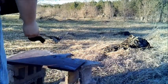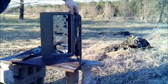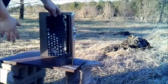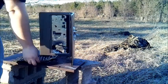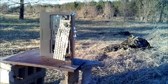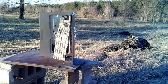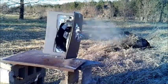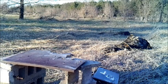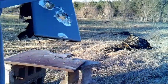Right in the center. How about this? Let's do that same shot again. Got an angle, so the screen's facing you. And, if I can, I'm gonna lay that right next to it. Alright. Oh yeah, motherboard's gone this time. Oh yeah.